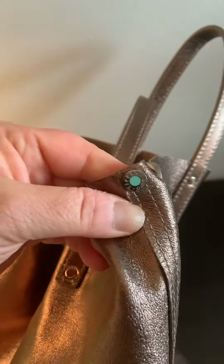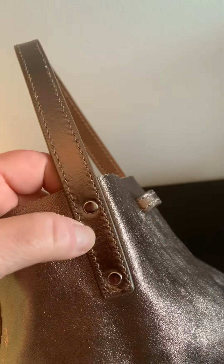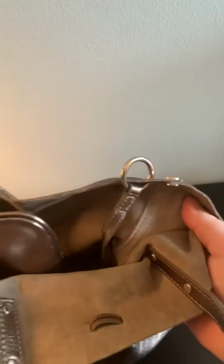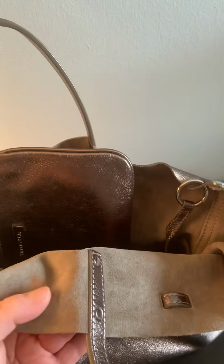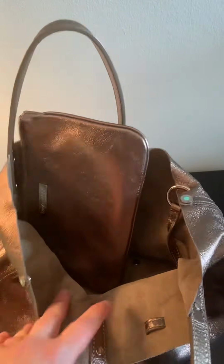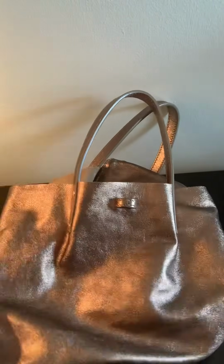There is the other side, and the handles are fairly thin, but they're reinforced with the leather studs on both sides. So yeah, I'm not going to reverse it right now, but you can see it's a really pretty tan shade. So if you didn't want to have something so bold and metallic, you can keep it on the reverse side and have it a little bit more low key and just have the accents. I would describe this color as a bronze.